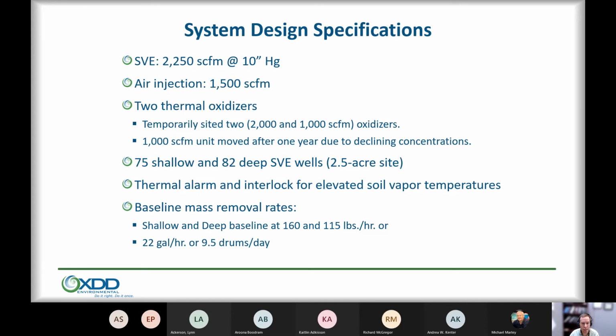We're taking benzene and we're introducing oxygen into the subsurface. So the question is always, is there a possibility that you could elevate temperatures or something could happen where you could potentially start oxidizing benzene, start a small fire in the subsurface. So we actually did in this particular instance, because it was a sensitive site that actually did manufacture hazardous chemicals. So there were some sensitive processes nearby.